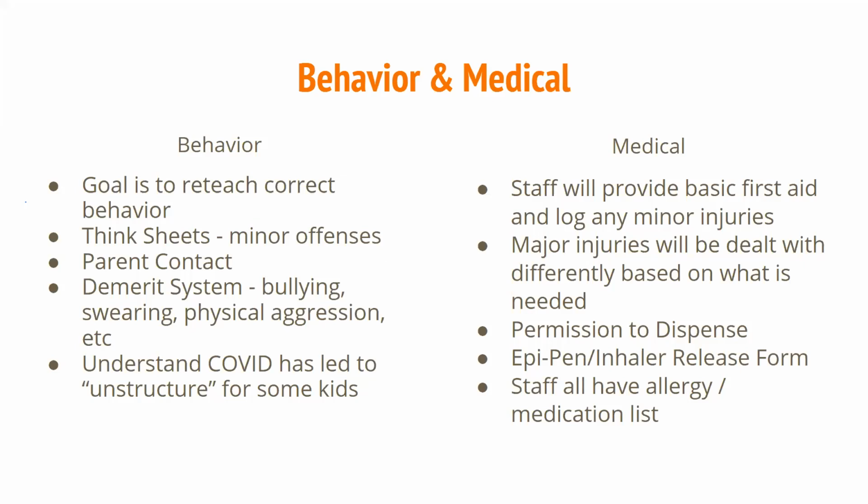We're really going to be heavy on parent contact just to keep you informed if we're seeing any kinds of behaviors. And then we also have a demerit system. The way that our demerit system works is that for the summer, we allow up to 3 demerits. The first one is a warning. The second one is a 1-day suspension. The third one is removal from a program.